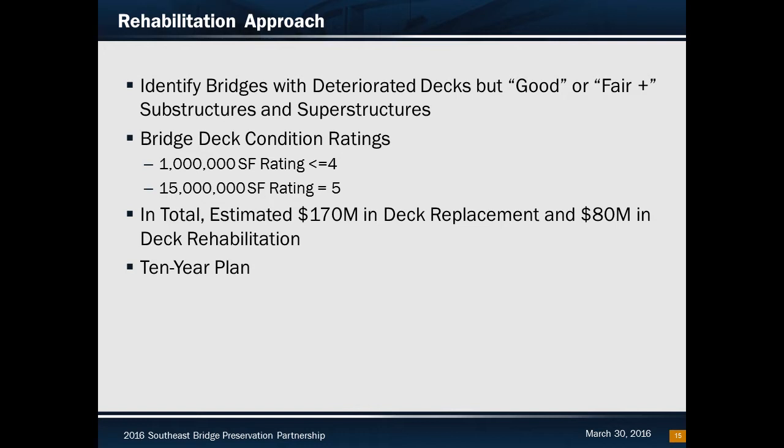So what's our rehabilitation approach for bridge decks? We've got a lot of structures out there, even the older ones, even ones that were designed for 50-year service lives and are beyond that, where we have substructures and superstructures that are still performing very well, but the decks are kind of giving out.